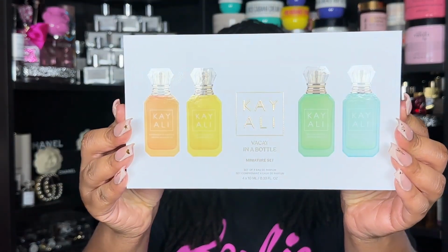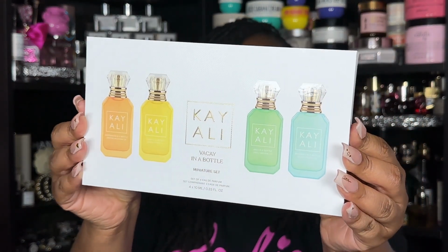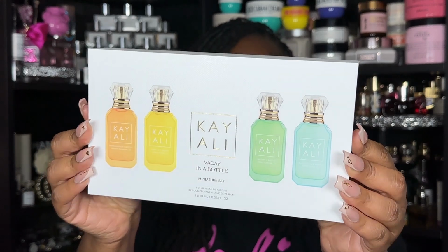Okay, you guys, I wanted to pop up real quick and do a first impressions for this new Kayali set. This is the Vacay in a Bottle miniature set. So we have four new fragrances to the Kayali family.